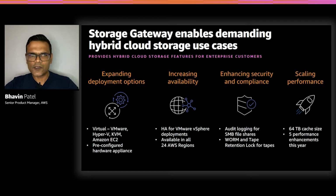In the last couple of years, we are finding that customers want to use Storage Gateway for more demanding use cases on-premises, and hence we have been adding features across several areas to enable those use cases. We expanded deployment options earlier in the year, so along with VMware and Hyper-V, we also support running Storage Gateway on Linux KVM hypervisor. We also made Storage Gateway available on a pre-configured hardware appliance, such that it works out of the box and you don't need to provision any VM resources on premises.